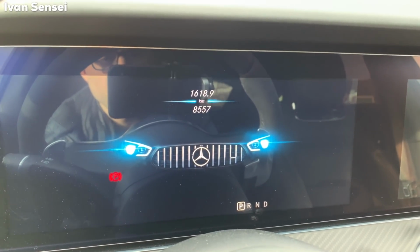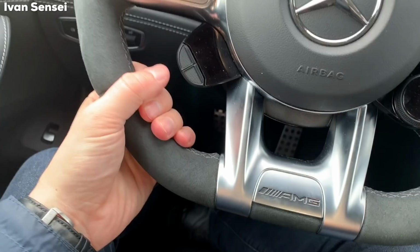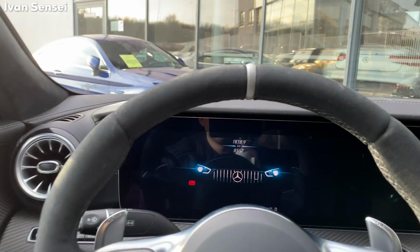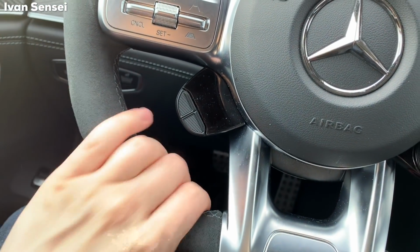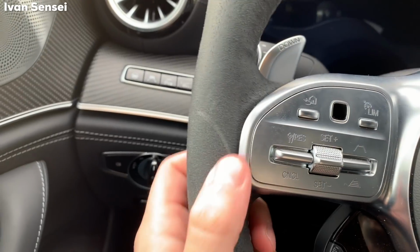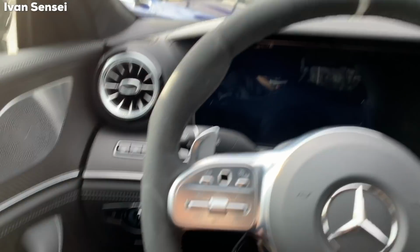This is a test drive car. It has 8,500 kilometers. And this is the AMG Performance Dynamica steering wheel with a gray touch here. Really cool to hold, and if you have sweaty hands during summer, this is good. You can have a better grip. But look, this can be damaged by a nail, so you need to be careful. And of course you can replace it if you damage it.